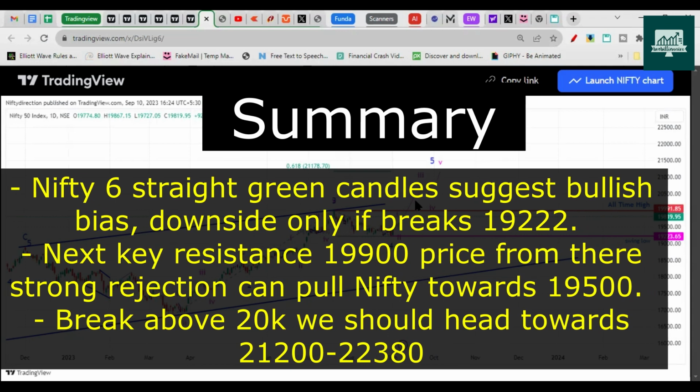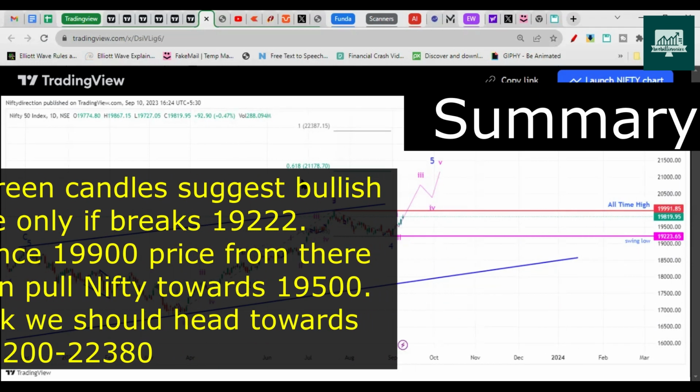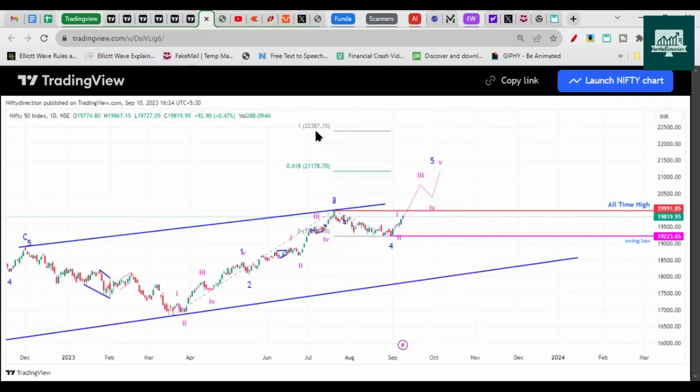A 19,992 break will tell us that we are heading higher towards 21,200 and 22,000. If the fifth gets extended, the fifth has extended previously. So in this case also it can extend towards 22,000.